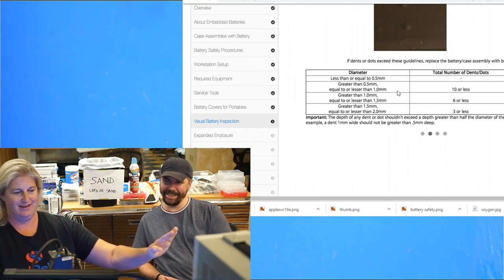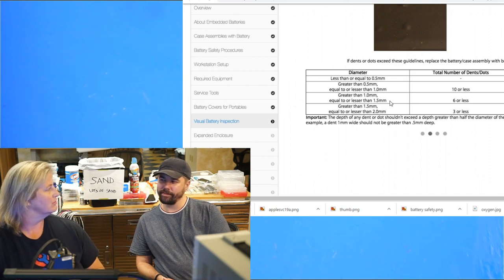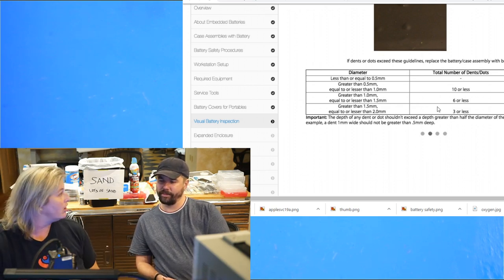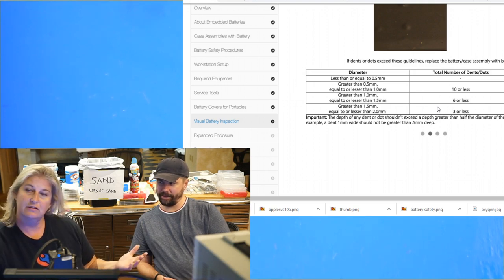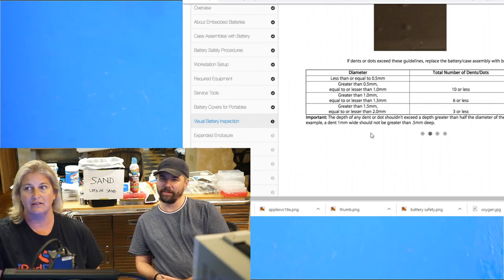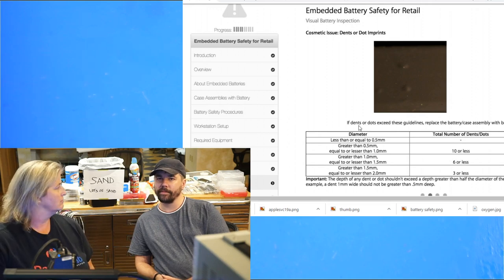Throw that battery away. What if, and I don't know the answer to this, you have a dent that's greater than 1 millimeter but less than 1.5 millimeters? We're talking like a couple of hairs. What if you've got 4 of them, but you started to drop it and you caught it? Is that battery okay? Yes, I think you're right. Yes, because you didn't actually drop it, it didn't hit the floor. And so here's the rest of our dents and dots. Can't have your battery look like your dog chewed it.